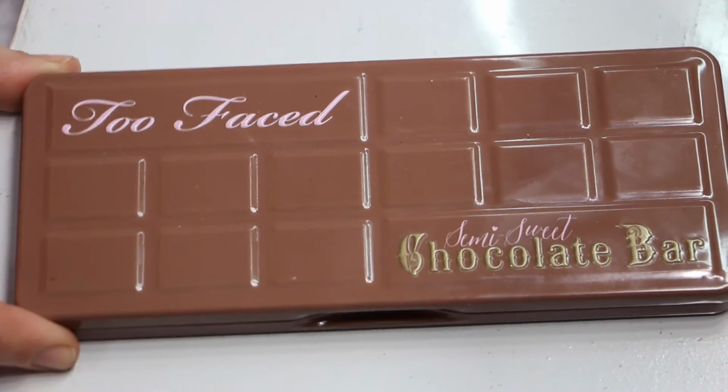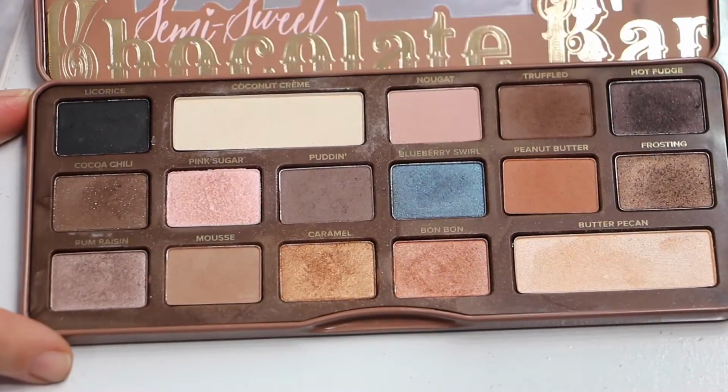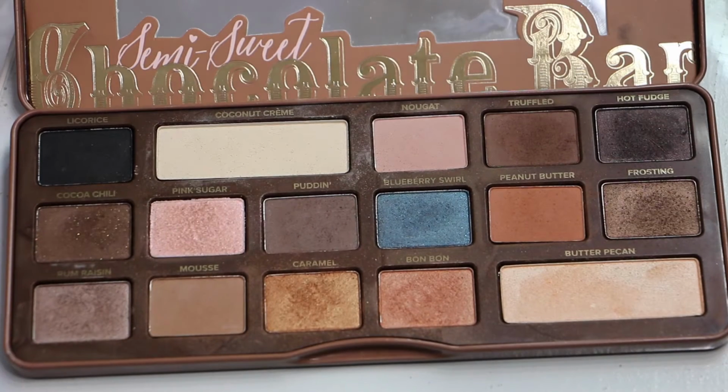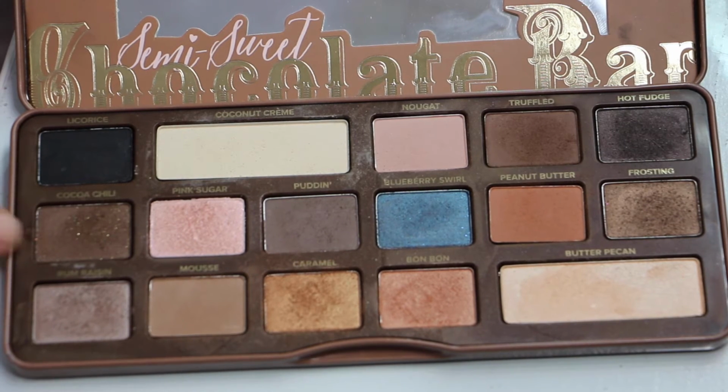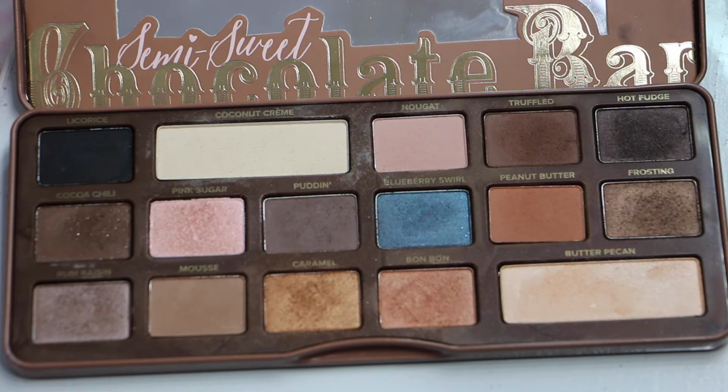Now I'm going to show you swatches for the Too Faced Semi-Sweet Chocolate Bar palette. And this is what this palette looks like. Also a beautiful palette. It has beautiful neutral colors. As you can see, these shadows are the same. I mentioned it earlier, these shadows are the same size, but the bigger shadows right here on the second palette are a tad smaller, but it really makes no difference to me because they're just so big. I don't see myself going through those shadows very quickly. So let me go ahead and show you the swatches for this one.